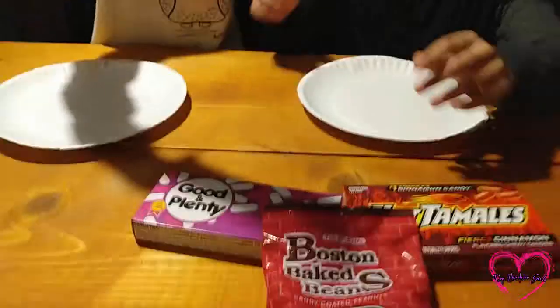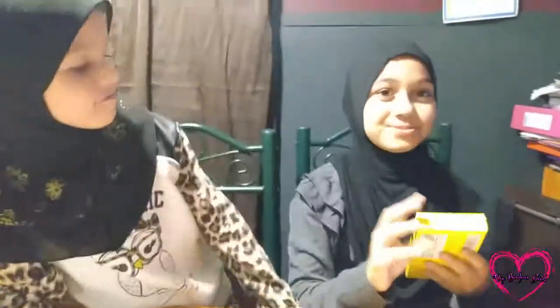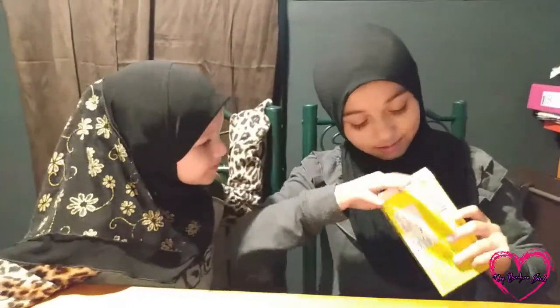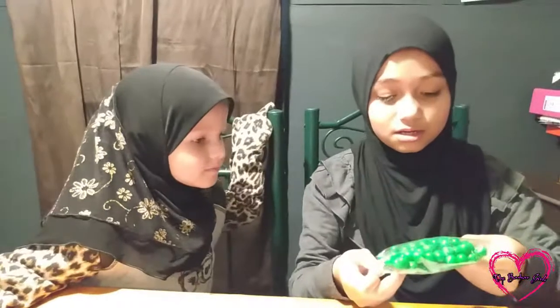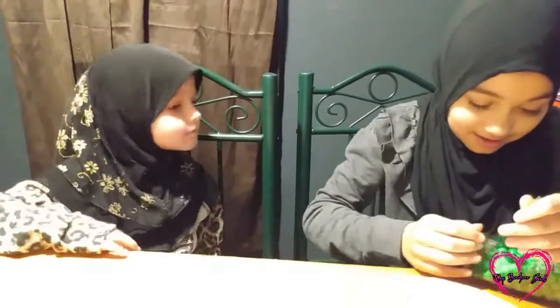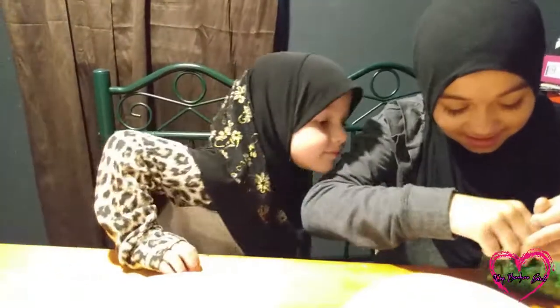So let's do this one. Yeah, Johnny Apple Seed. I mean Johnny Apple Treats. I get mixed up. They're actually just green. They remind me of green gumballs, but they're not. Yeah, me too. I didn't know it was at the end. Okay. I'm gonna be very careful with these. All right, guys, let's take a taste test.